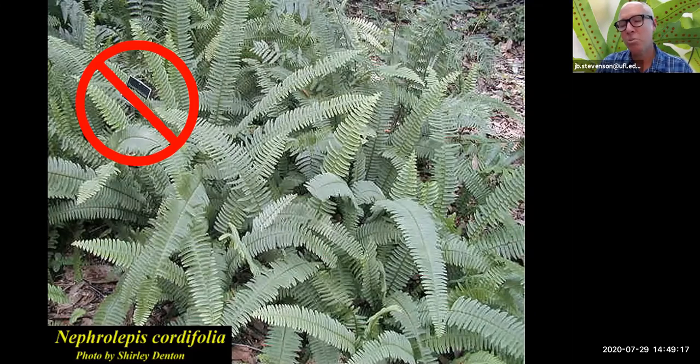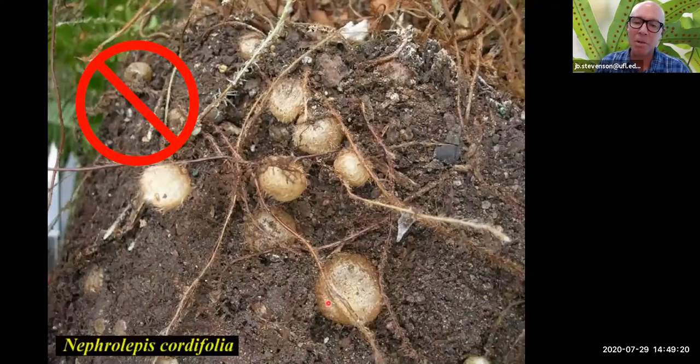Why is it called tuberous? Because if you were to dig some of it up, you would find these underground tubers. Unique in this part of the world, none of our native ferns have these underground water storage and reproductive structures. So if you have this plant in your sphere of influence, get rid of it.